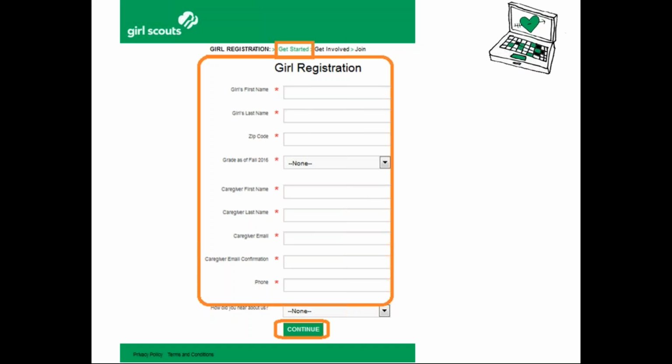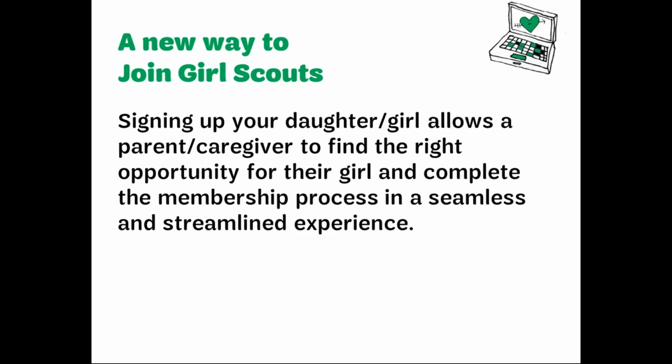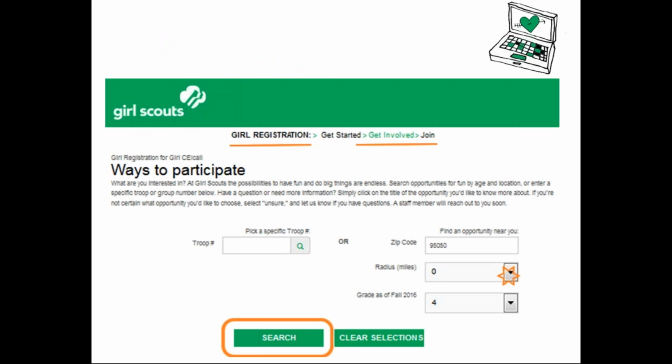And what will happen is from there, it would actually stop and it would shoot out an email to that parent who is either trying to sign their daughter up as a Girl Scout or who is signing up to be a volunteer. They would actually receive an email from us saying, hi, we see that you've gotten started within your girl or adult registration, and we'd like to continue. Please click here, and it would take them to this next piece. Well, maybe not this next piece, but kind of a streamlined experience. It would take them to the next piece here of ways to participate.